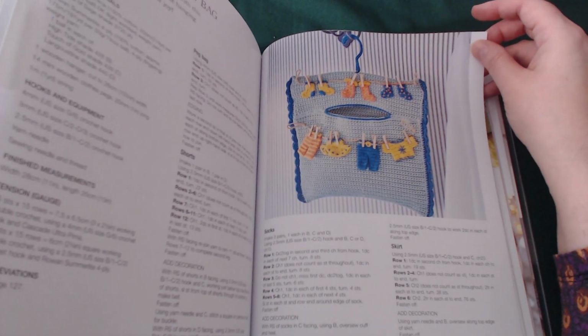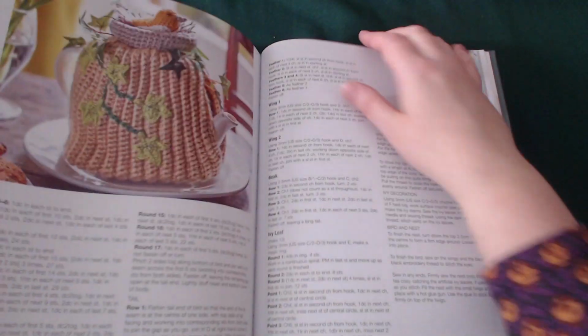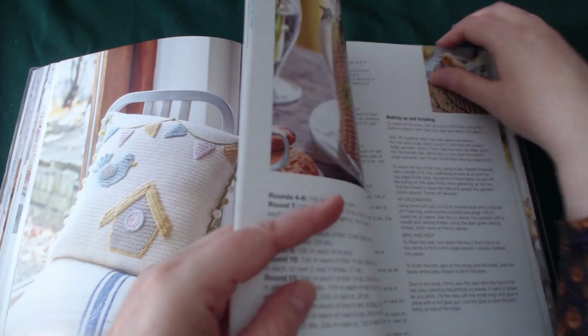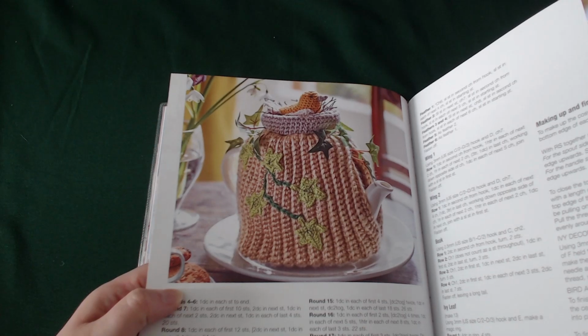Washing line peg bag. Here we go. Have we got another picture where it's a bit better, larger? No. Okay, this next one is the Nesting Bird Tea Cozy. That's quite sweet.